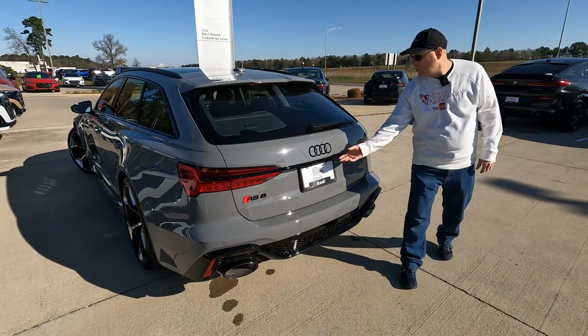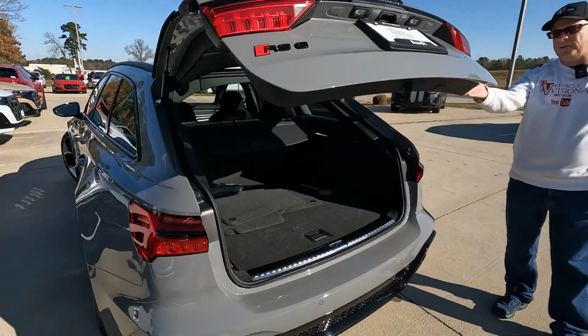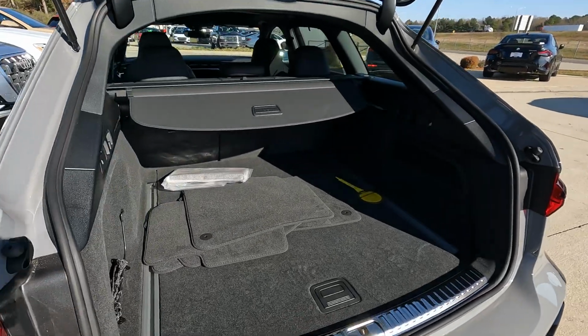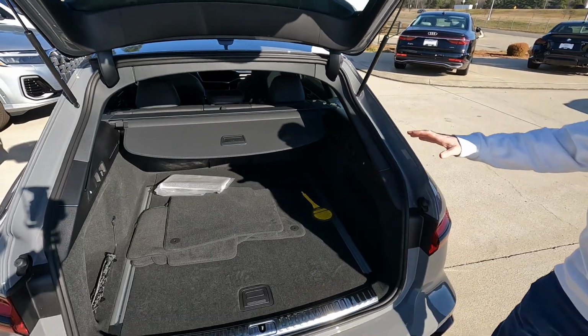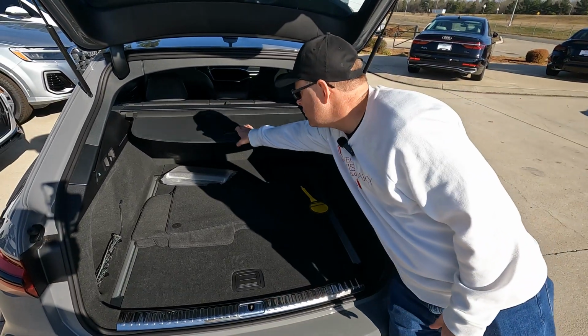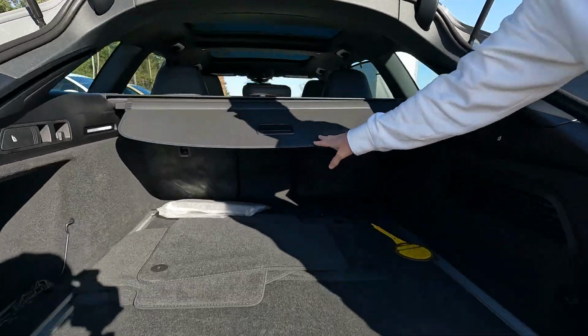And there are multiple ways to open the rear cargo area, including the remote. There's a button on the tailgate itself and a button in the interior. And a lot of space here. You have your rear cargo cover right here, which is removable. So if you need to deal with that, you can. I'm not going to put that in place right now, but just to show you what's there.